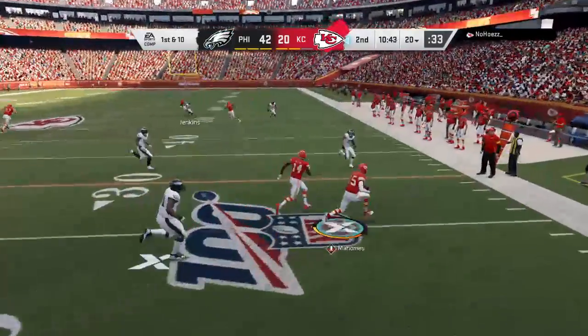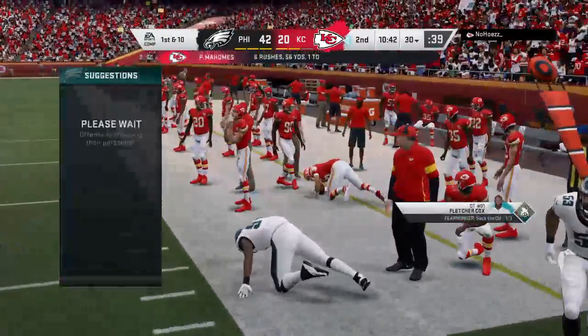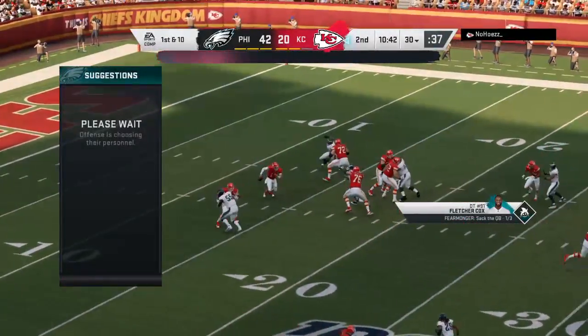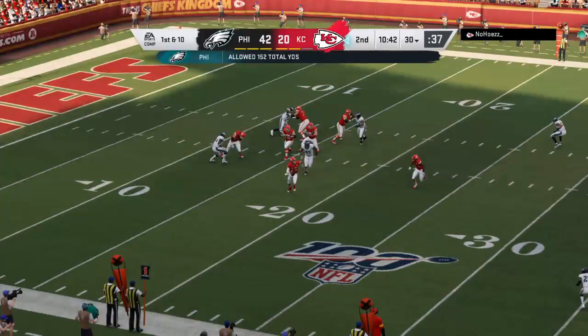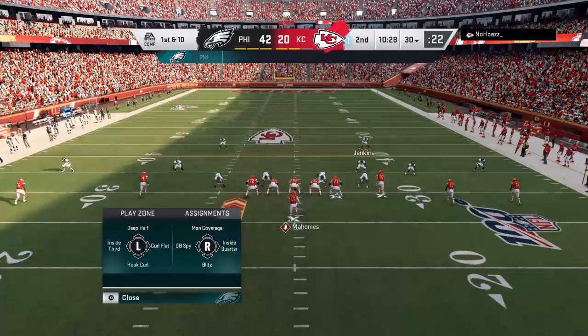I wonder now if they're going to try to increase the urgency a little bit, maybe pump up the pace, maybe go 2-minute. Who knows? Let's see what they decide to do. Give him 10 that time, escaping the danger, running with it, and picking up a 1st down. So 1st and 10 now from the 30.